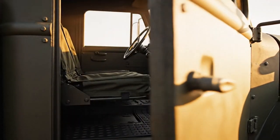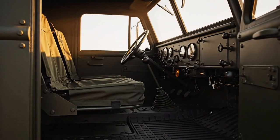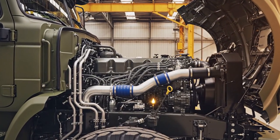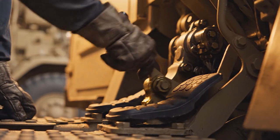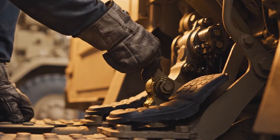The military truck's driver's side door slowly opens, revealing the pristine, restored, rugged interior. The military truck's massive hood slowly opens, revealing a spotless, perfectly detailed industrial engine bay. A gloved hand deliberately pumps the military truck's heavy-duty throttle, priming its massive fuel system.